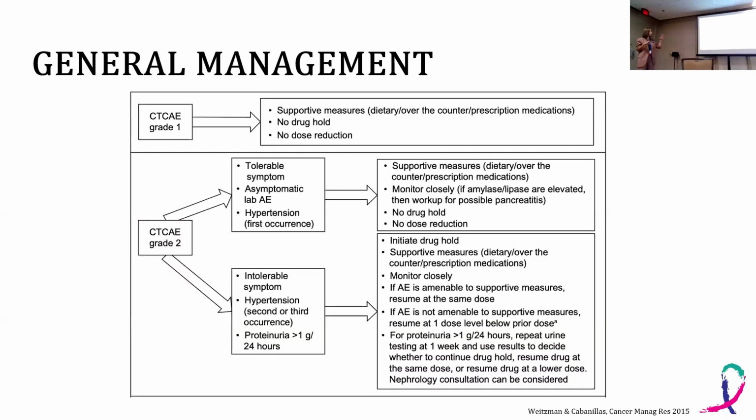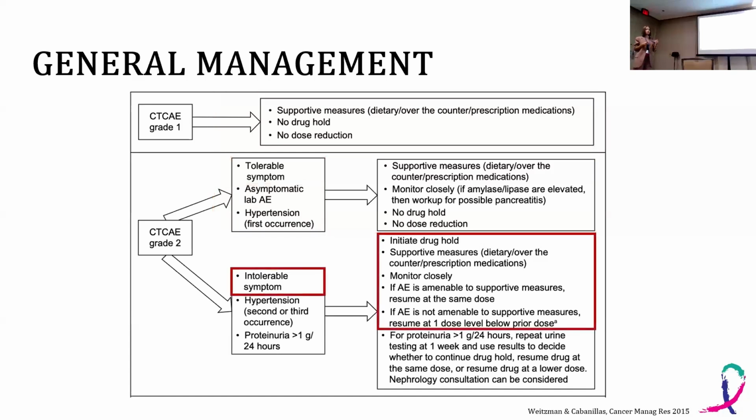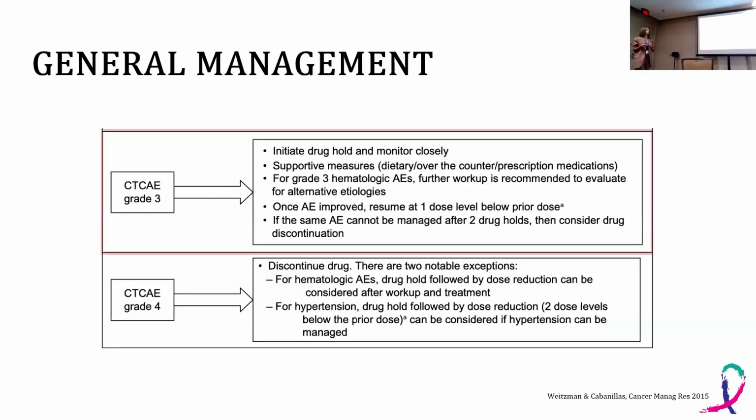And this is a general way of how we manage side effects based on their grade. As I mentioned, for grade 1, usually it's supportive measures only. Grade 2 with tolerable symptoms as well, we're just going to do supportive measures. But if a patient has a grade 2 side effect that is intolerable, that is difficult to control, then sometimes we need to hold the drug while we're helping them manage the side effect. And once it's under control, that's when we're going to go back on the treatment. For grade 3 side effects, which are more significant, we usually always hold the drug until the side effect has resolved or is under control. And we sometimes need to resume the drug at a lower dose. And then if there's a grade 4 side effect, then we're going to stop the treatment completely.